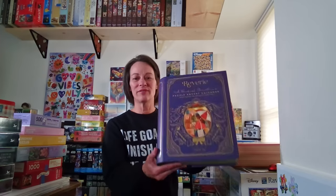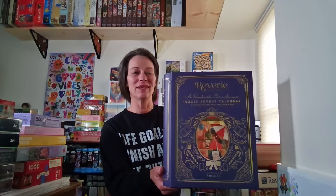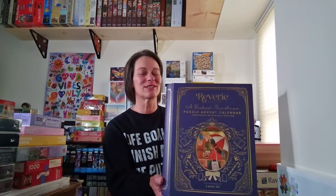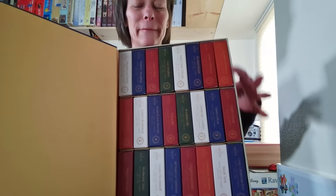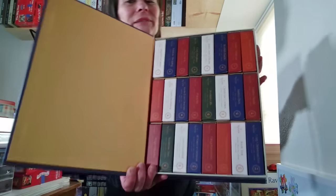And the second Advent Calendar I'm going to do is by Reverie. So I recently completed the 13-day Advent Calendar from Reverie for Halloween, and the pictures were so adorable. They were the cutest Halloween pictures I think I've ever seen. So when I saw the Christmas one, I had to get it. Okay, so there's 24 mini puzzles. I don't plan to actually see what they are until December 1st. But if these are as cute as Halloween, I know I will not be disappointed.